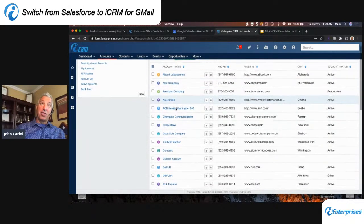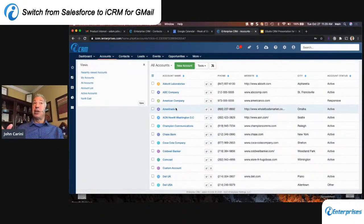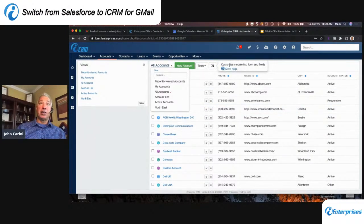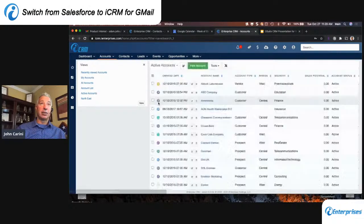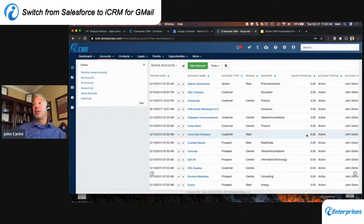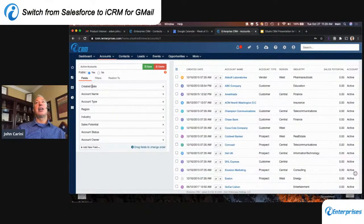So I had mentioned that this list on the screen is called a view, and a view is like an on-screen report. And these can be customized too. Basically, you can just go into one of these views. Let's go into this account list view, or active accounts. Right, here's all my active accounts. And if I want to change this view, like add some fields to it, or put a filter on it, maybe I want it only to be Northeast accounts or something, I can just click edit up here, right? And then on the left-hand side here, you can see these are all the fields that are on the screen right now in this view.